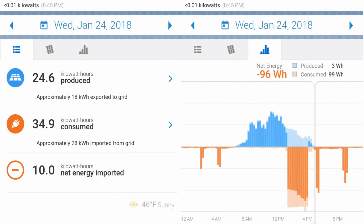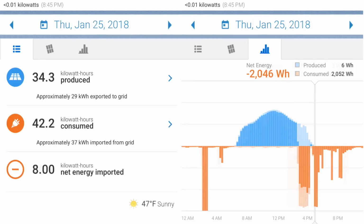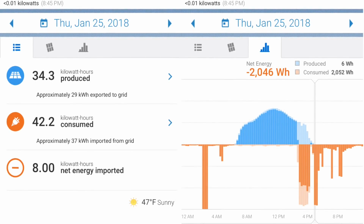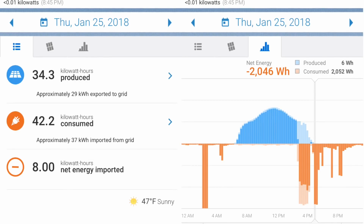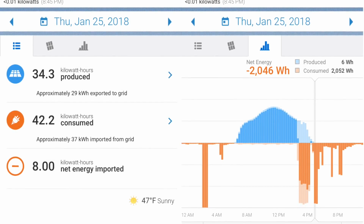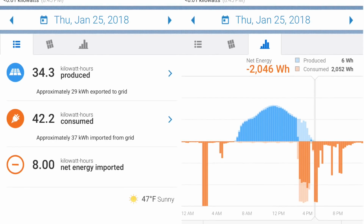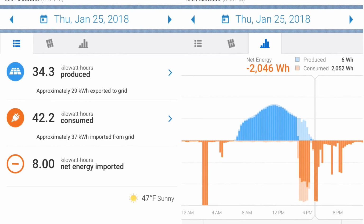This Wednesday was one of the few days where it got colder and I actually consumed less energy. If this had been a sunny day, this probably would have been my best overall day. Thursday, the 34.3 kilowatt hours produced is my best production day of the bill period. I expect to see a lot more days like this when we get to the summer and we have close to 14 hours of daylight.